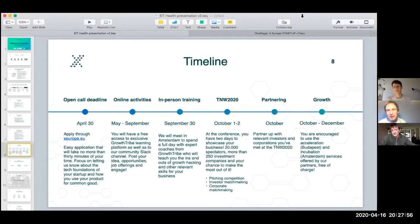Fantastic. Maybe if it's already allowed, you can drop some names, maybe some more famous names that could tease a bit of excitement behind it.